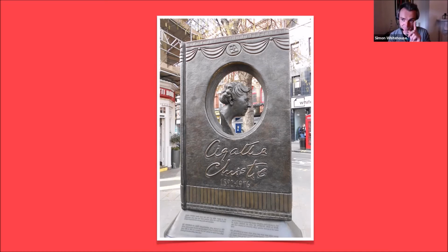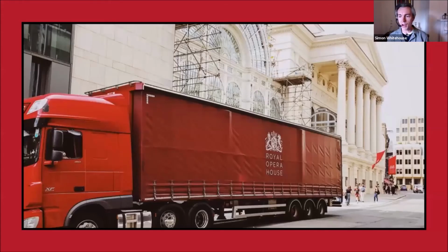Okay, now to finish, we're nearly there, folks, so well done on hanging in. We're going to finish in style by popping into the Royal Opera House, Covent Garden. And I've brought us around to Bow Street, which is where we would normally enter the Royal Opera House. This is a truck which is responsible for bringing the scenery from South Wales to the Royal Opera House.